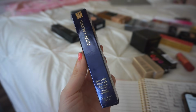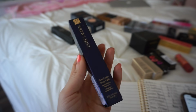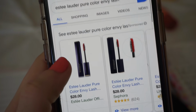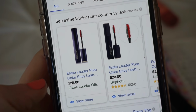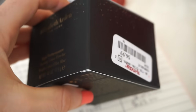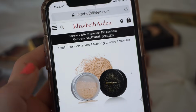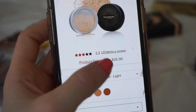It's on sale now. Okay, the next thing that we have up is this Estee Lauder Pure Color Envy Lash Mascara. This I purchased for $8.99. And here you guys can see I typed it into Google. It says here the Estee Lauder Pure Color Envy Lash is $28. Damn. Okay, the next thing that we have up is the Elizabeth Arden High Performance Blurring Loose Powder. This I purchased for $6.99, you guys can see. And then here on Elizabeth Arden's site, you guys can see the product, but it's retailing for $35.